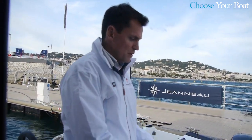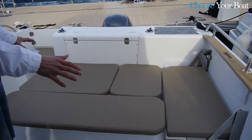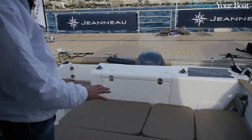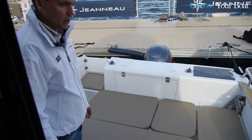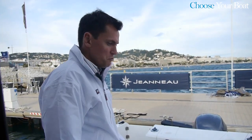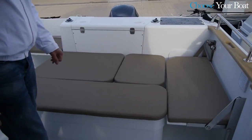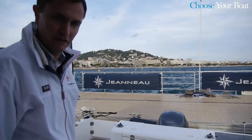On top of this, no matter the version you choose, you can equip the boat with an additional sun deck, sun pad in the back, which is quite unusual on boats which are more dedicated to fishing. That means that you can go fishing, let's say 11 months a year, and during 1 month you install your equipment so that you can bring your family and have fun on board as well with the family.